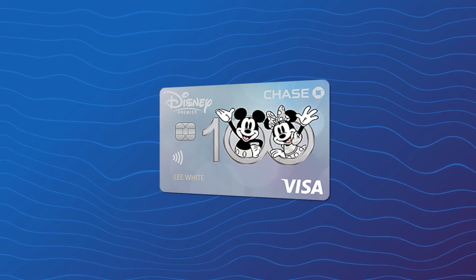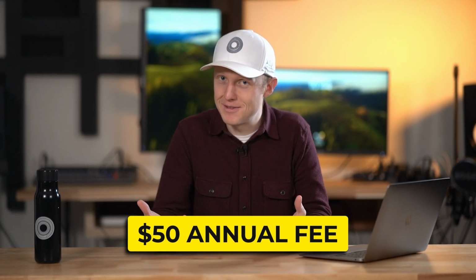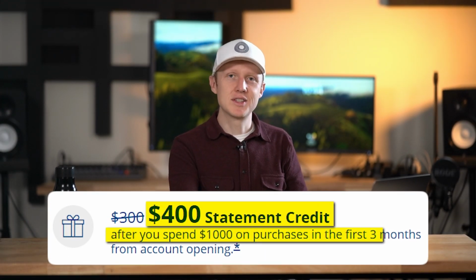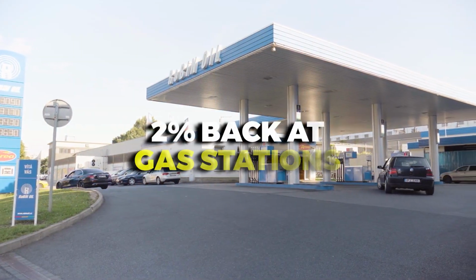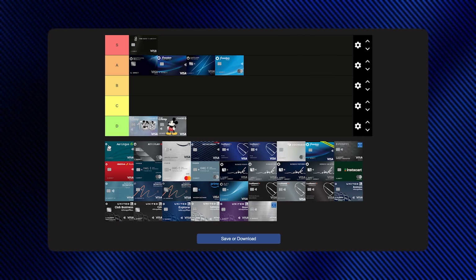Very similar, we have the Disney Premier Visa, which allows you to pay a $50 annual fee for the privilege of not earning a flexible points currency. You can get a $300 statement credit after spending $1,000 in the first 3 months, which isn't too bad, and you'll earn 5% back in Disney dollars on Disney streaming services, 2% back in Disney dollars at gas stations, grocery stores, and restaurants. But I'd just rather get any other flexible points currency card that earns 2% back on everything, and I wouldn't use a Chase 5/24 slot for this card. And for that reason, we'll put this card firmly into D tier.